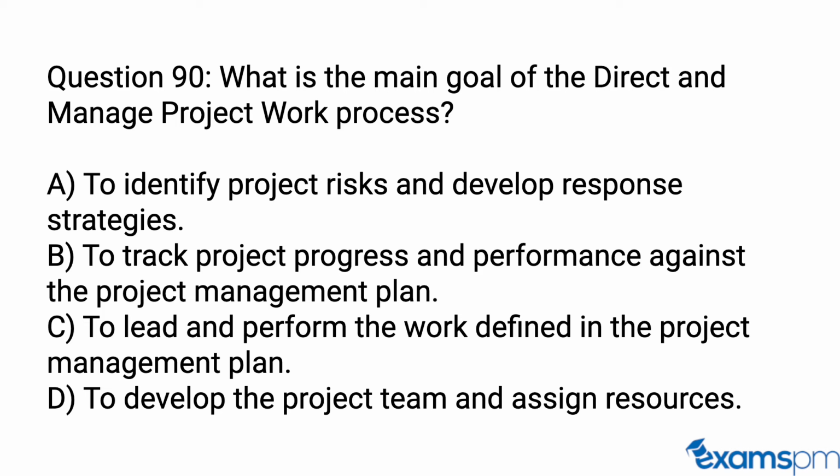Question 90. What is the main goal of the direct and manage project work process? A. To identify project risks and develop response strategies. B. To track project progress and performance against the project management plan. C. To lead and perform the work defined in the project management plan. D. To develop the project team and assign resources.